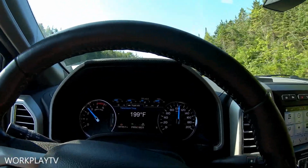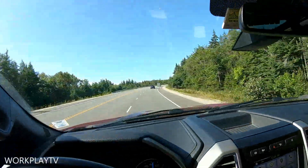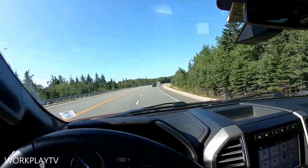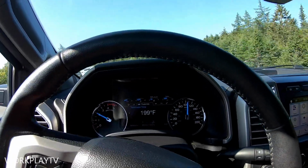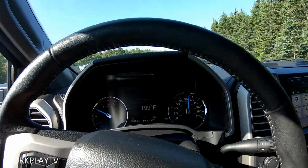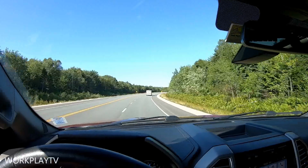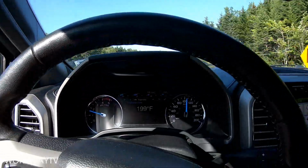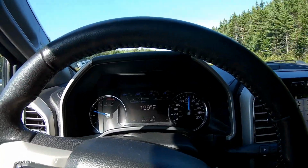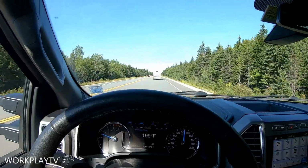Still in fourth, 2,600 RPM. Just starting to get to the top of the hill. Still 2,600 RPM. Fifth gear, 2,000 RPM. This trailer is all over the road. That thing hauling that should not be towing that. Down, we're up to sixth gear, 1550, 1600 RPM, and to the top of the hill.